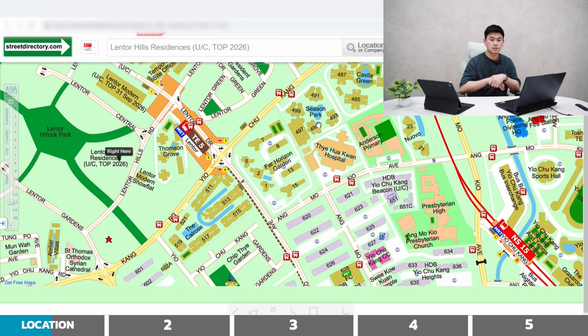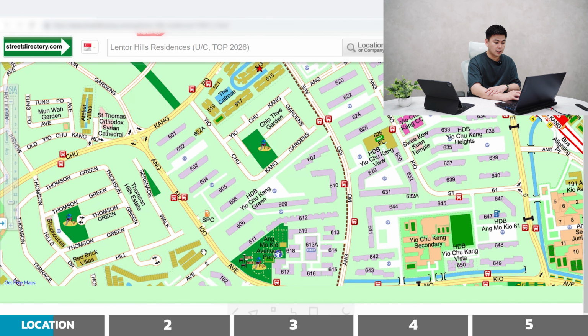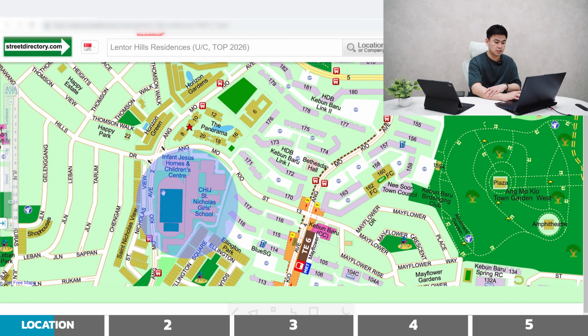Now, in terms of schools, you are within a 1 kilometre radius of Anderson Primary School, as well as CHIJ St. Nicholas Girls' School. So these two schools are also very good primary schools.